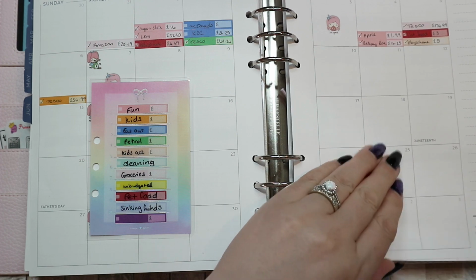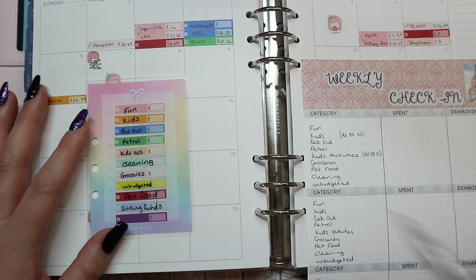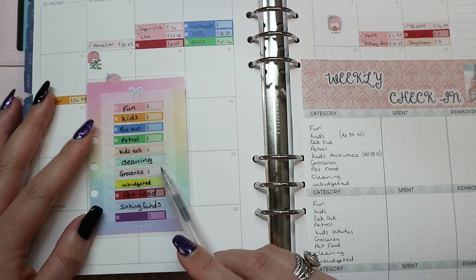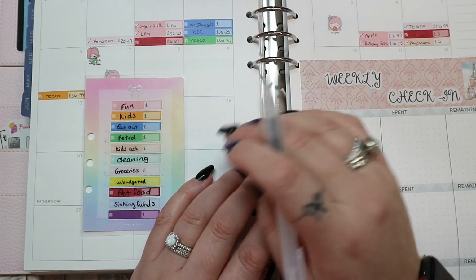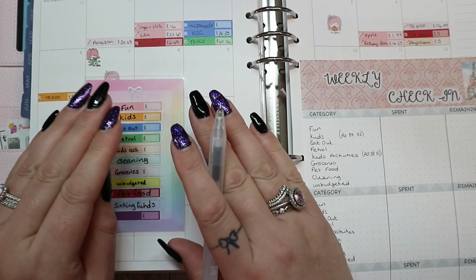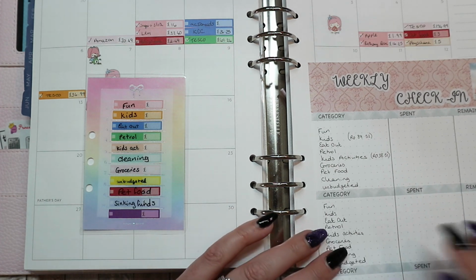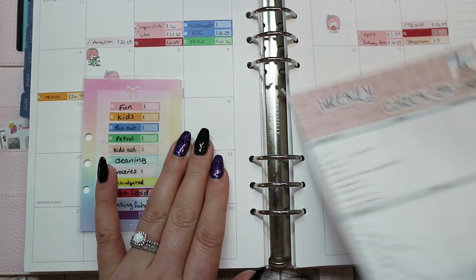I have also got my key here, which tells me the category colours. We have added two new tracking colours, which is cleaning and pet food. I mentioned this a couple months ago that I wanted to try and work out what we were spending on cleaning and pet food within our grocery budget. So I have decided to split them, and I have allocated a set amount to groceries, a set amount to cleaning, and a set amount to pet food. I've allocated 800 to groceries, 50 to pet food, and 50 to cleaning.